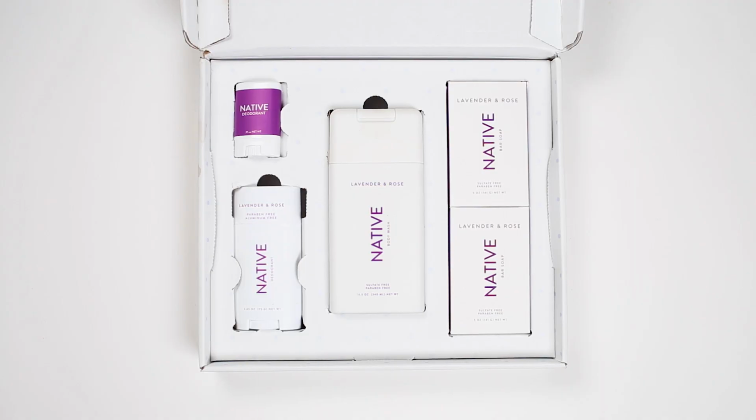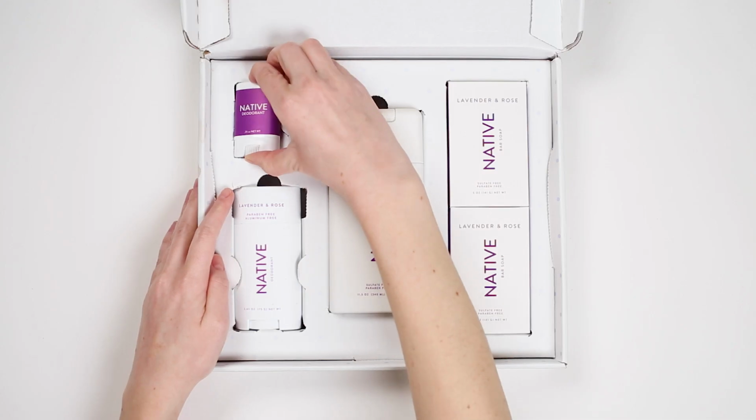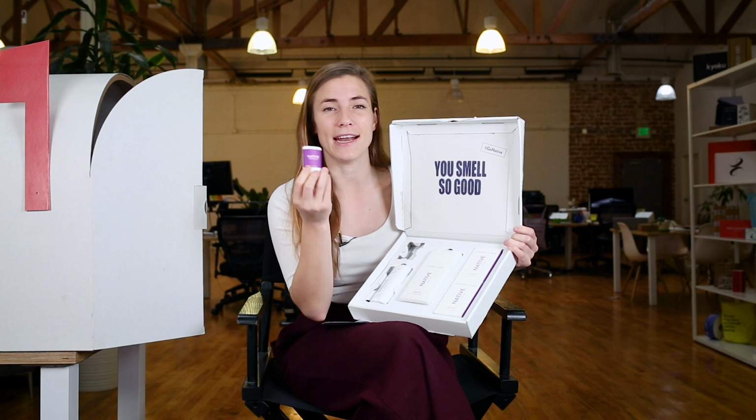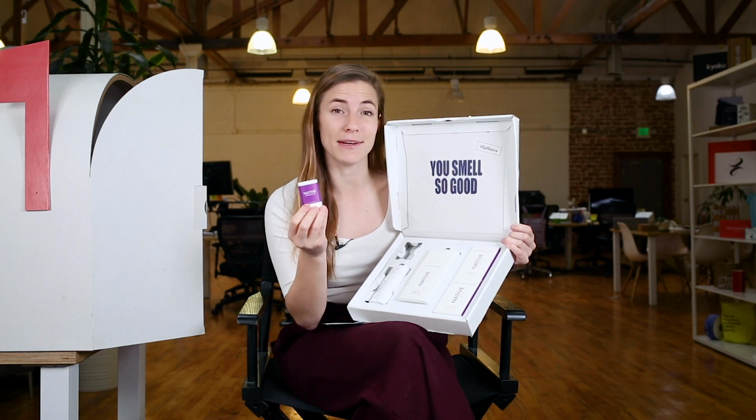In the center here, I've got a body wash. I've got 2 bars of soap. I've got a full-size deodorant stick, and then also a really adorable travel-size one. It is adorable. I love tiny things. I'm a small person, and it makes me feel powerful. I don't often talk about that, but it's true.